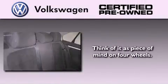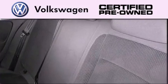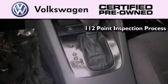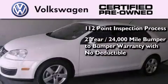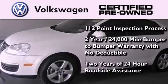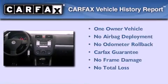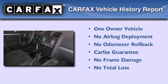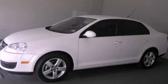A certified pre-owned Volkswagen offers you peace of mind with benefits including a painstakingly detailed 112-point inspection process, a 2-year 24,000-mile bumper-to-bumper limited warranty with no deductible, and 2 years of 24-hour roadside assistance. This Volkswagen has had only one owner and it qualifies for the Carfax buyback guarantee. Please call us today for more information on this great vehicle.